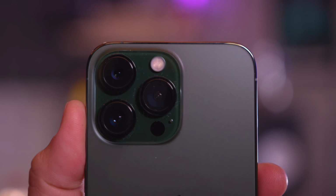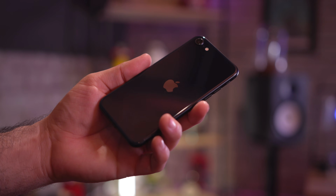So let me know your thoughts down in the comments section below. But I don't know, would you rather spend more money on something, or would you rather have something that's functional for what you needed to do? But I think that for a lot of people, you might be surprised at what a budget iPhone can do.